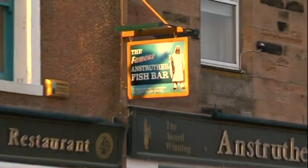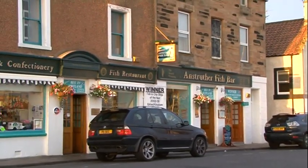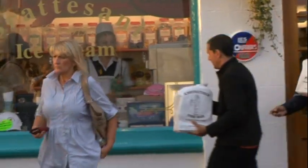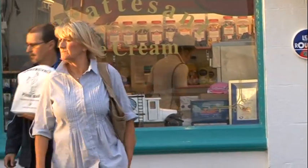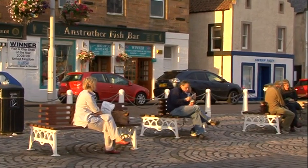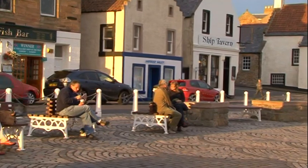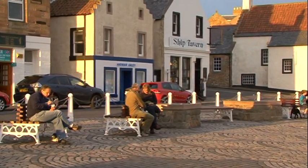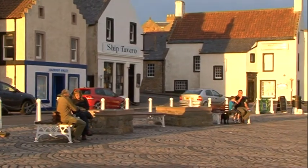It was a bit quieter now. We decided to try out the award-winning fish suppers from the Anstruther Fish Bar, the current holder of the UK Fish and Chip Shop of the Year. The last time we were here, the queue was out the door, along the front and right up an alley at the side of the shop. It wasn't just as busy this time, and yes, the fish supper was very good indeed.